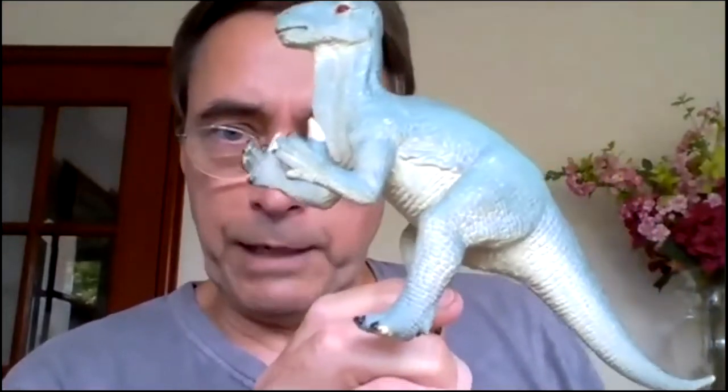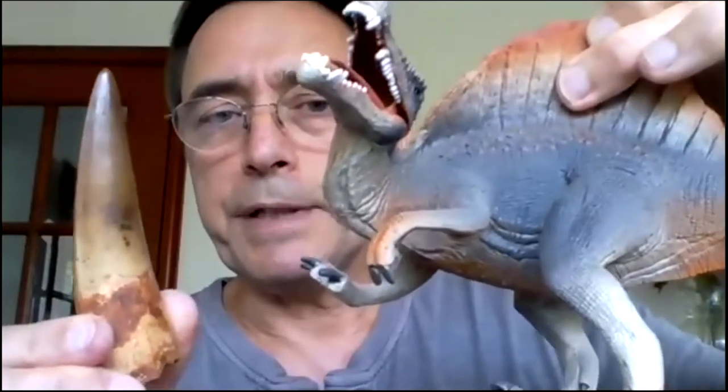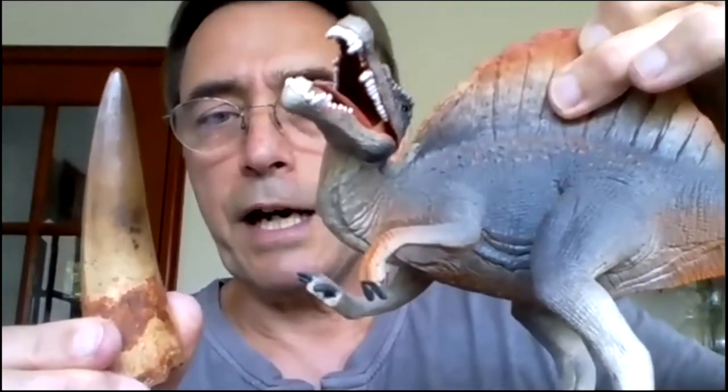Now I'm going to move on from a vegetarian to some carnivorous dinosaurs. And the first, I'm going to show you a tooth of a Spinosaurus. It's a huge tooth, as you can see. You wouldn't want to be anywhere near this beast. I'll show you a model of it. It had a sail on its back. It was a predatory dinosaur, and this sort of tooth is a stabbing tooth, not a slicing tooth. I'll show you a slicing tooth in a moment.